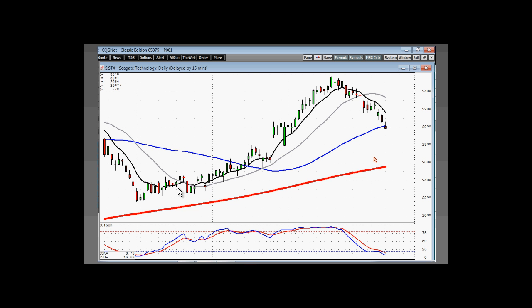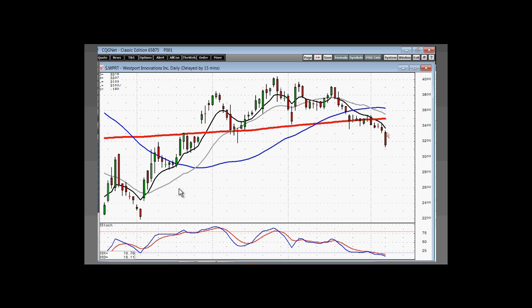There were some bear kickers today, and I had these all written down. Shaw. Ew, and I don't know what I did with them. Kunar had about 5 or 6 very good shorts today in the chat room. That may be WPRT rolling over. I would anticipate this one's got the potential of coming back down and filling this gap.